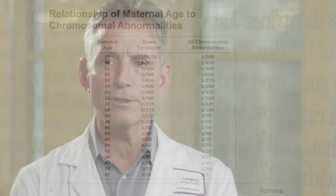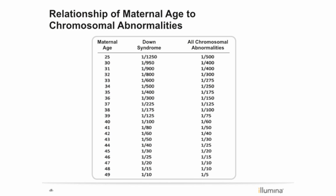Since we first started in this field, we've known for years that younger women had a lower risk for having a baby with Down syndrome. The risk at 25 is 1 in 1,250 pregnancies, whereas at age 40, that risk is 1%.